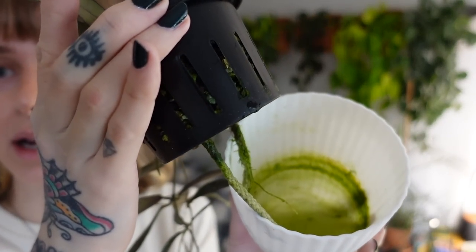This is one of the only Hoyas that I have in water, and it gets pretty gross in there. As you can see, I'm pretty sure I scrubbed that out the last time I changed the water too, and it just gets so full of algae again. But yeah, Hoya sigillatus. Maybe it'll start growing for me this summer. That would be really cool.